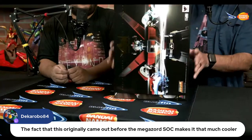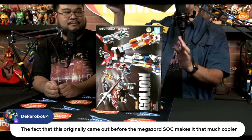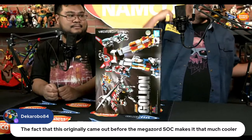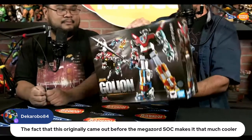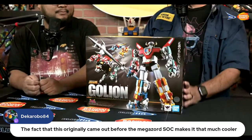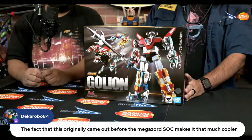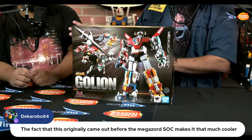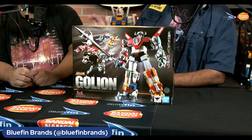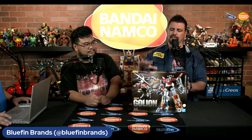While you're opening the box, I want to ask you, how do you think you'll display it? Do you think you'll display it as lions, robots? Mix it up? That's actually a really good question. I'll probably have him as Voltron fully assembled on display. But the Blitzway one has this cool display for the lions in lion mode, and the stand shows the color arc of each of the lions, and it looks really cool. So I might do Blitzway as lions, and then the Tamashii one as full-blown Voltron Defender of the Universe.